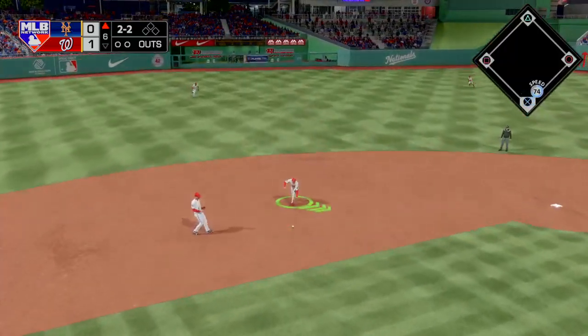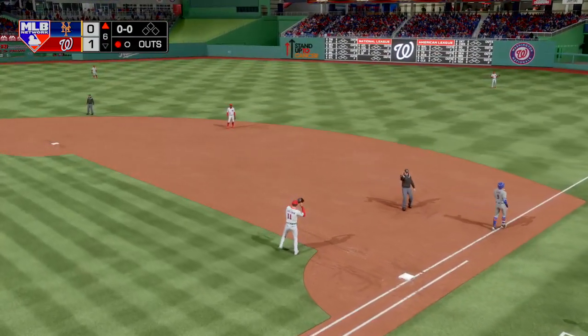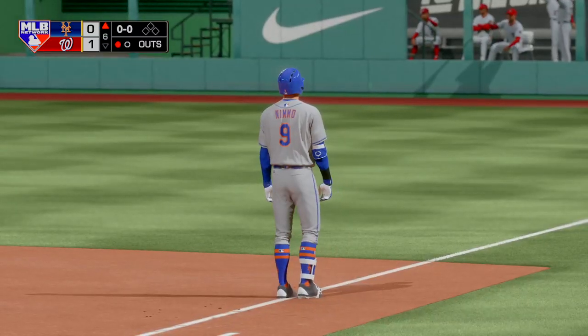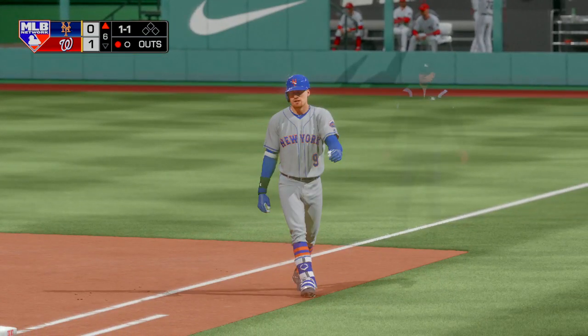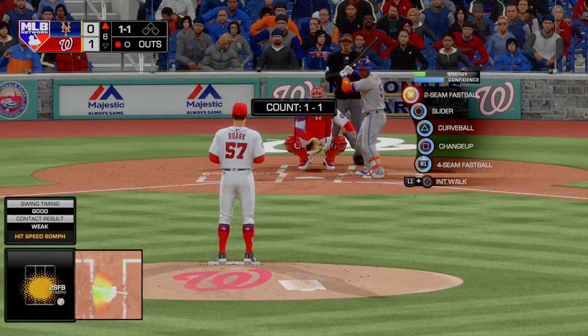Hit on the ground out to short. Turner fields it cleanly. Throw to first gets him, so the leadoff man's retired here to begin the 6th. The left fielder, number 52. Here's Yoenis Cespedes. It was a single for him in his last at-bat.